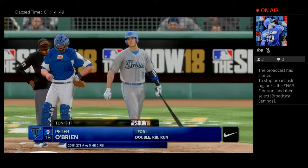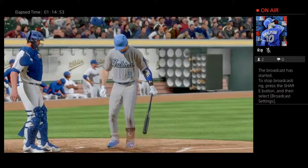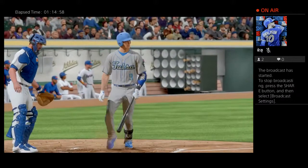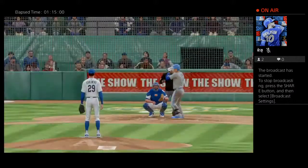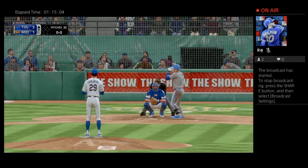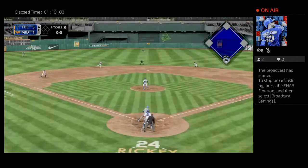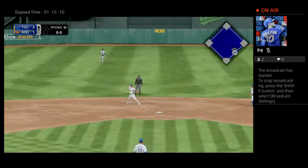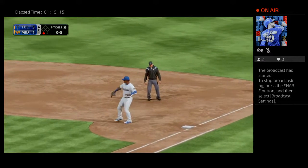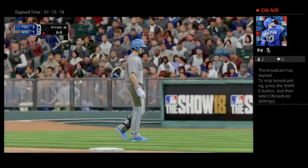Leading off the inning, Peter O'Brien, as they'll look for some added insurance before the bottom half of the inning. First offering on its way. Ground ball sent back up the middle. And a bit of a high throw that time, but no problem over there at first as they record the out. Right fielder, Henry Ramos.